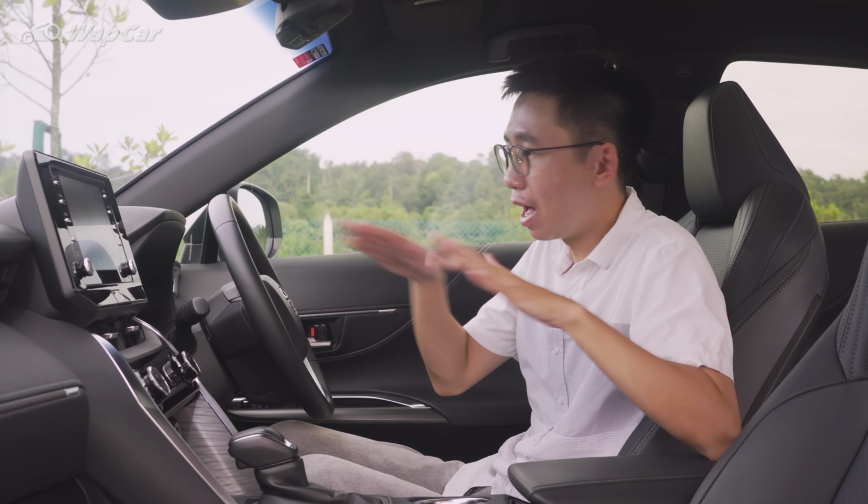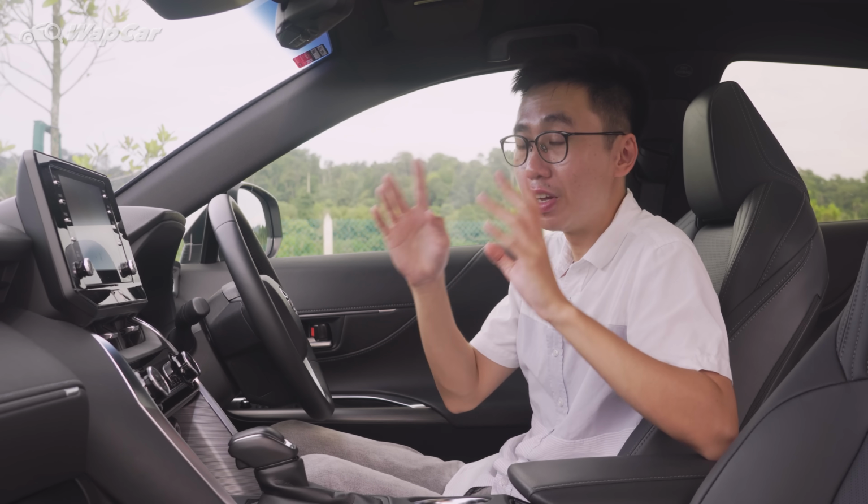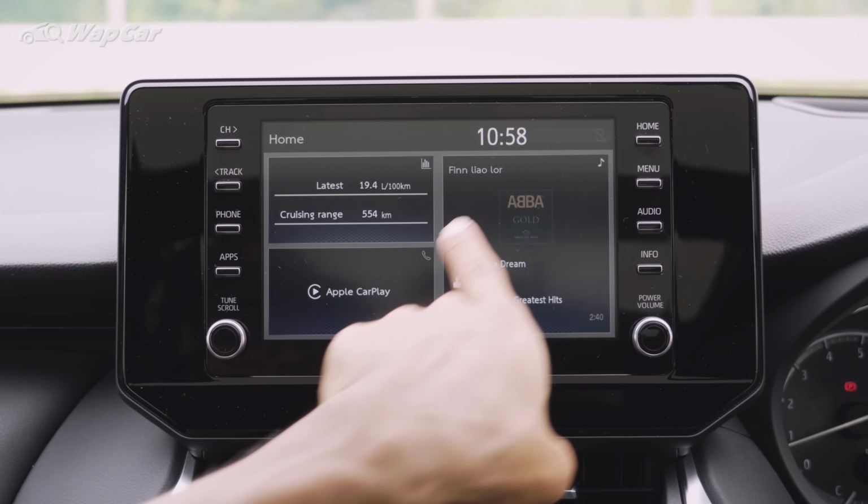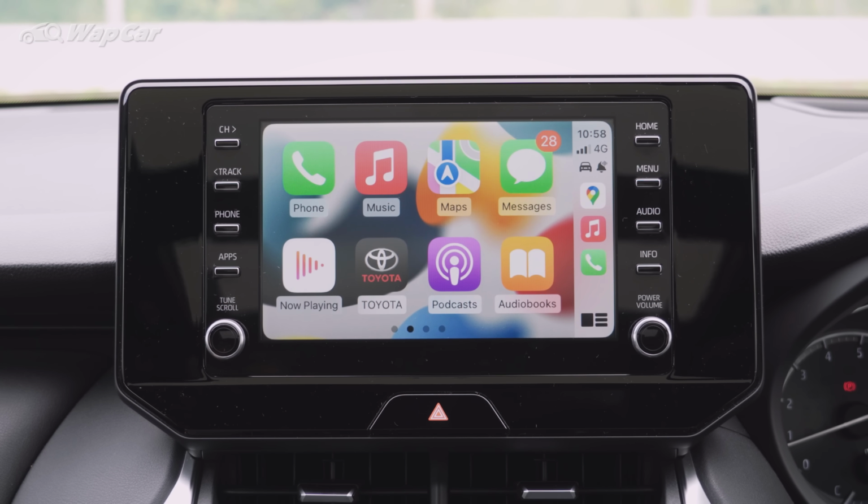Features wise, the Harrier is just armed to the teeth. Every luxury feature that you can possibly imagine is equipped inside this Harrier. For example, a floating touchscreen infotainment system that supports both Apple CarPlay and Android Auto.